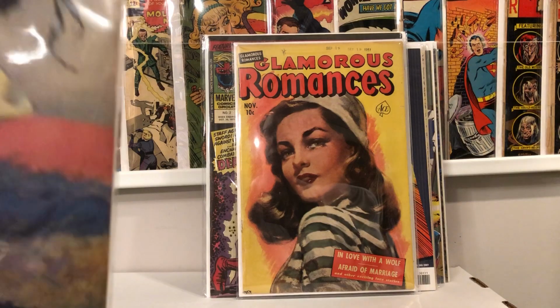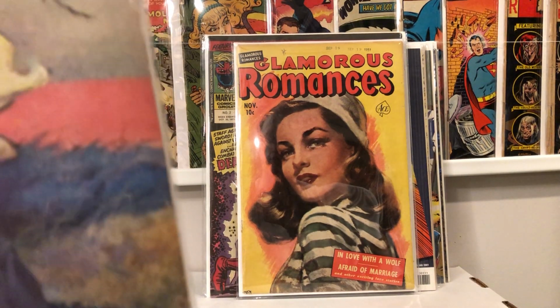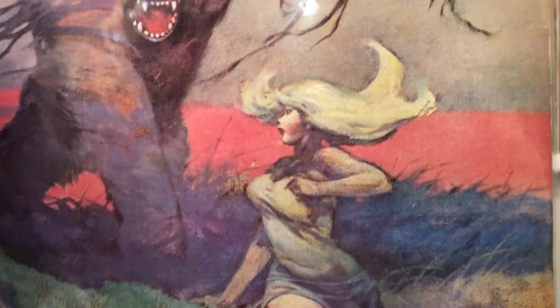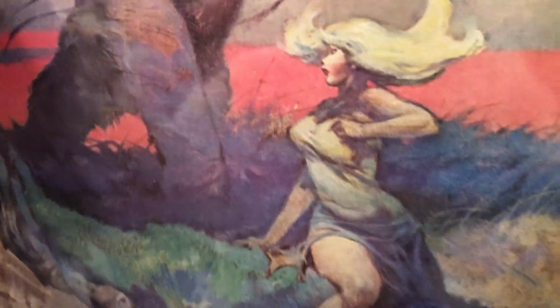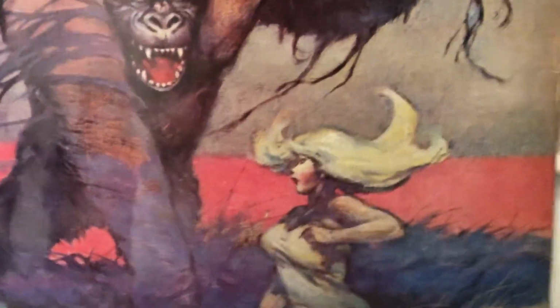Frazetta's always got a unique way of drawing his ladies, kind of like J. Scott Campbell has a unique way of doing his, but a lot of his women always kind of have that cherub-looking face to them. I don't know if you kind of know what I'm talking about there, but if you notice, they always kind of have that kind of look to them.